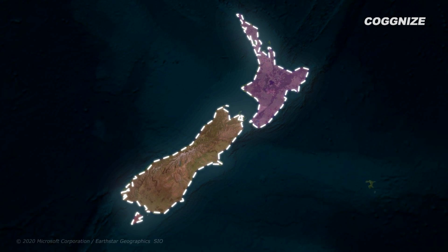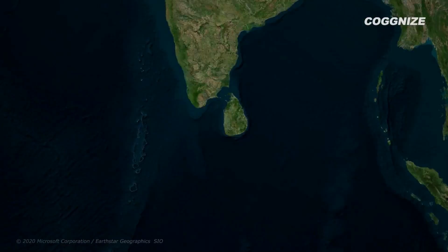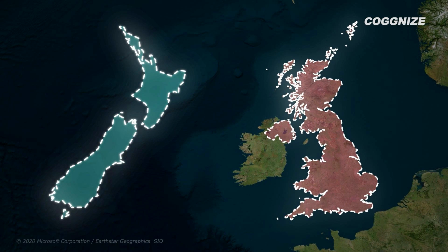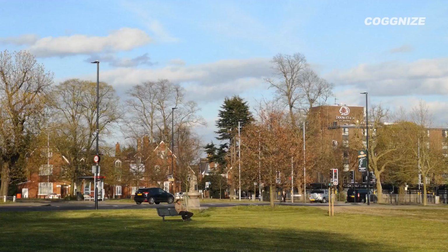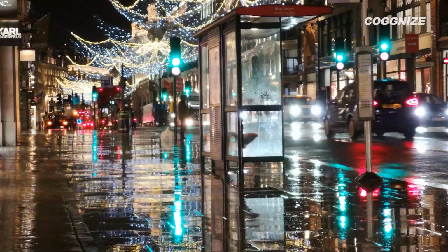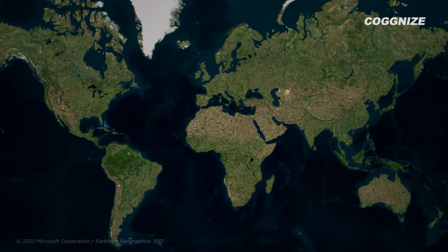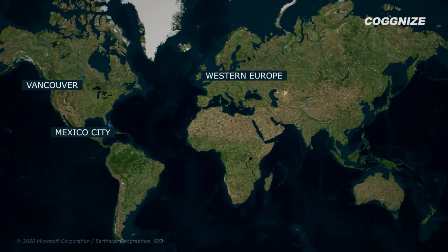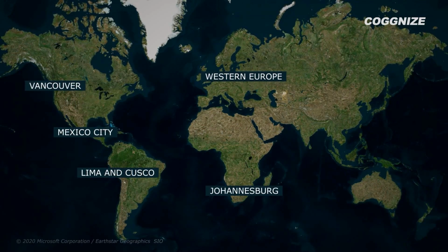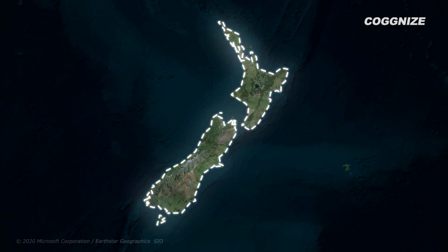The South Island and the North Island, ranked 12th and 14th respectively among the world's largest islands, are even larger than the United Kingdom. Interestingly, they share a remarkably similar climate with the UK, characterized by mild winters, warm summers, and consistent rainfall. When comparing the distribution of this oceanic and temperate climate type, which includes densely populated regions like Western Europe, Vancouver, Mexico City, Lima, Cusco, Johannesburg, and parts of southeastern Australia, New Zealand stands out as an outlier.